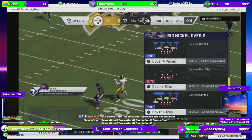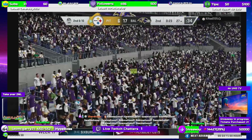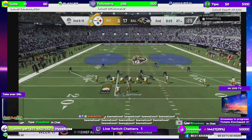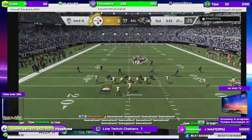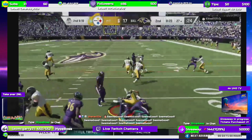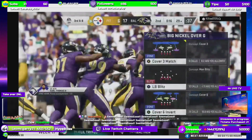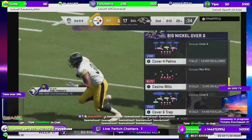Meanwhile, they take a shot to start the drive, but this is going to wind up incomplete. Second and 10 now from the 27. Not wanting to take a chance this time, they'll keep it on the ground. And he'll just keep two hands on the football as he'll be taken down after a short pickup. After getting stuffed on first down, not much better there. Two-yard gain.